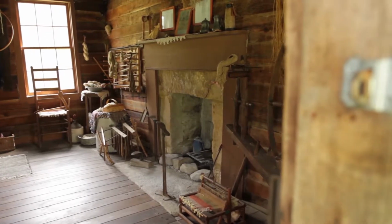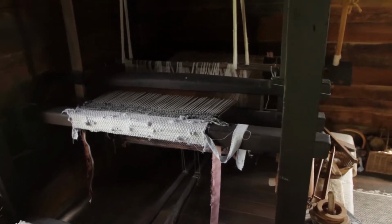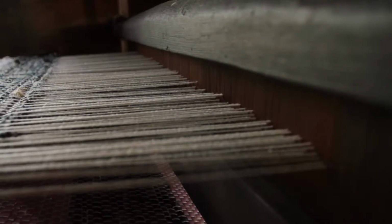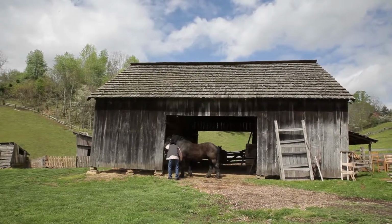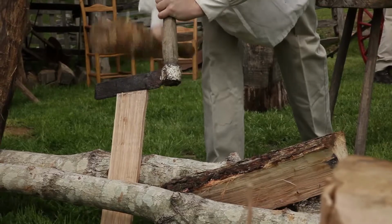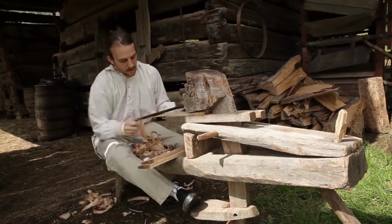So yeah, it's what's called a double pen built structure. In other words, there's two big rooms, and then the loft area that you get to in the center of the building, and the barn is the same way. It's a double pen barn, and that's the original barn, the log part that's inside, that's been built around it. For right now, they kind of carve things and I guess make chairs over there? Well, that's what they're doing here today.